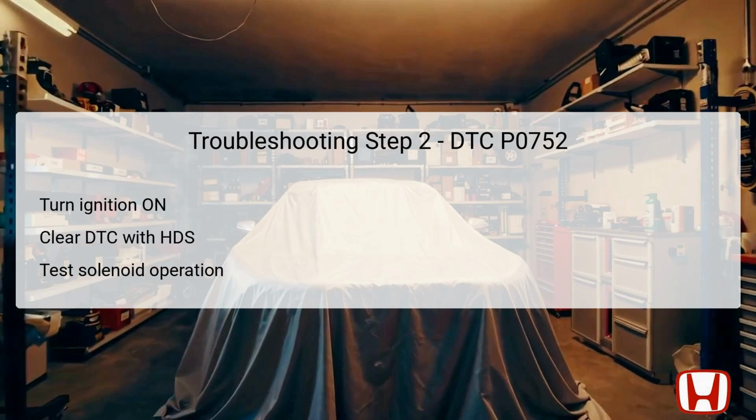The second troubleshooting step focuses on verifying the operation of Shift Solenoid Valve A. Begin by turning the ignition switch to the on position to power the electrical systems without starting the engine. Utilize the Honda Diagnostics System, HDS, to clear the DTC, allowing for real-time testing. Navigate to the Miscellaneous Test menu and select Shift Solenoid Valve A for operation testing.